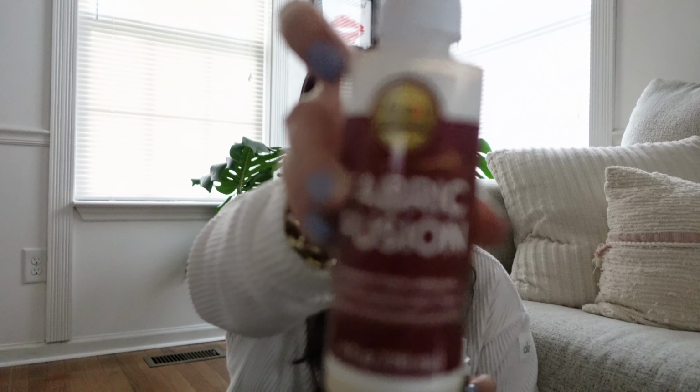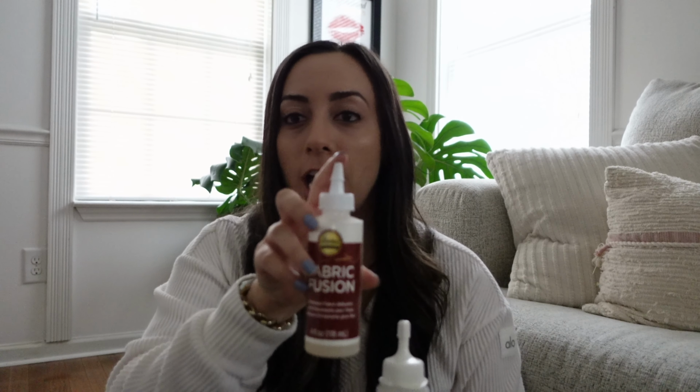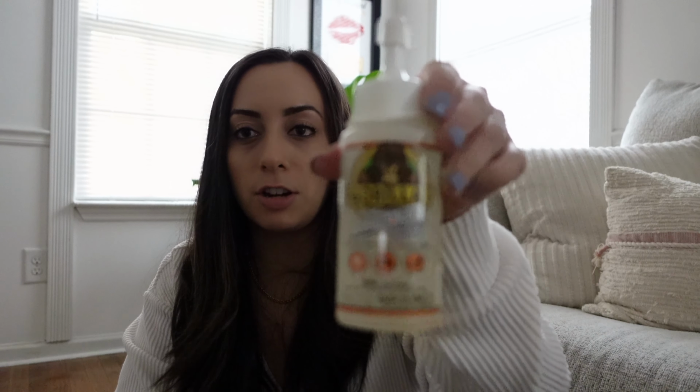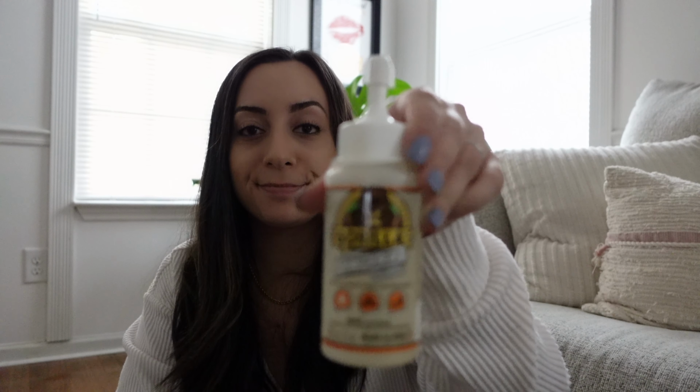I've got two kinds of glue. One is a fabric glue. I have really liked using fabric glue in general. I think that it just works really well. And sometimes if a shoe breaks or part of it, this is a good option to use for that. And then this is also just Gorilla Glue. So two kinds of glues. Those get used from time to time.